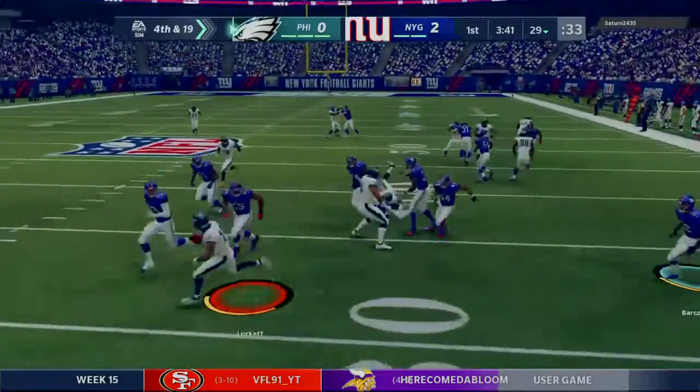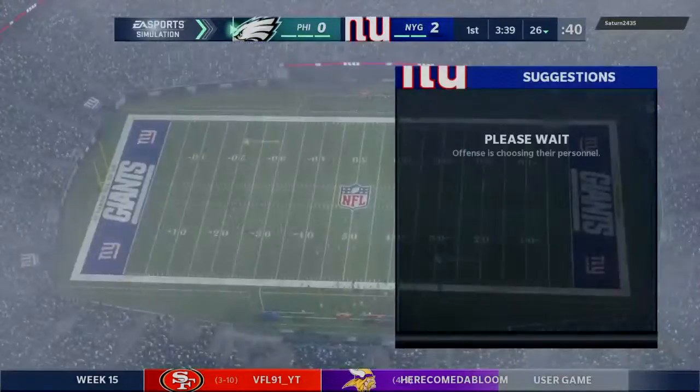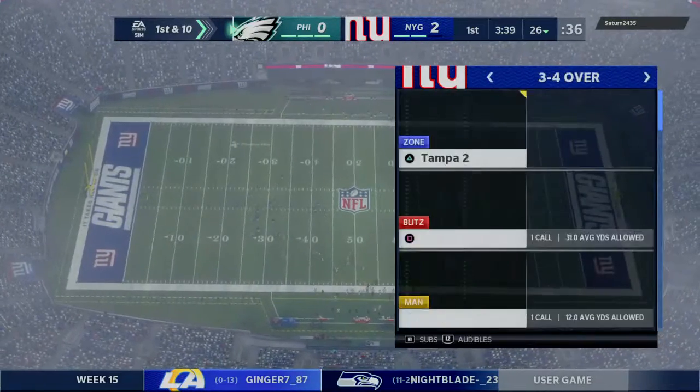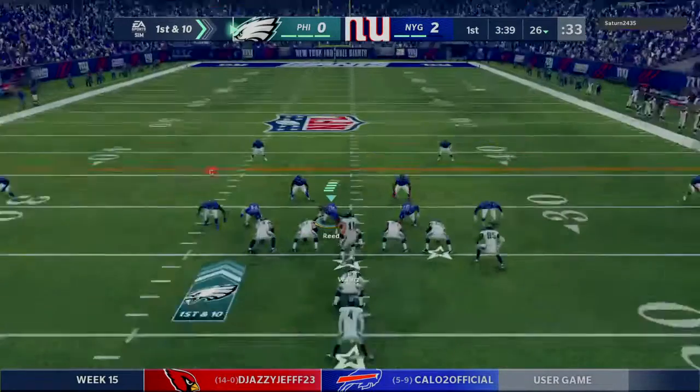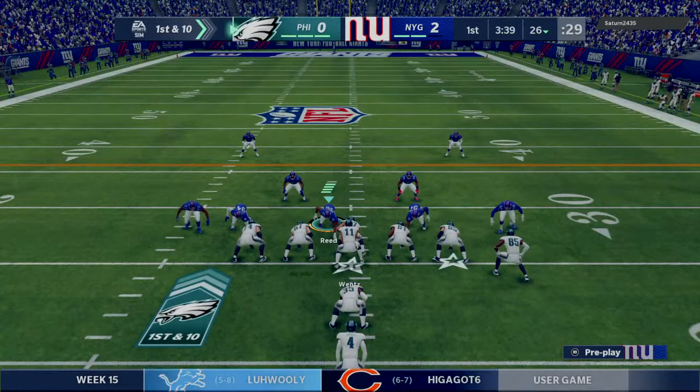Returnable for Lockett. 6-yard return after a punt of 48. And the Eagles will have it, taking over 1st and 10 at the 26-yard line. The Eagles offense set to begin their next drive as we grind toward the end of the season here, and they haven't had the season that they had hoped.